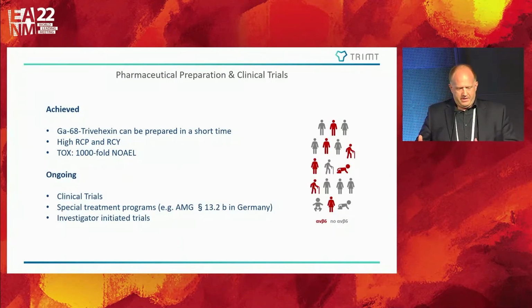And before we jump to the clinical part, to the overview, at the moment we are at the stage where all the parameters that we need to fulfill before we can move to the clinics have been fulfilled. So we know how to prepare labeled trivehexin in a reliable and fast way with high radiochemical purity and high radiochemical yields. We also tested, of course, the toxicity of the compound, which is absolutely no problem in the diagnostic as well as therapeutic setting. And of course, as mentioned, clinical trials will now start in the US.